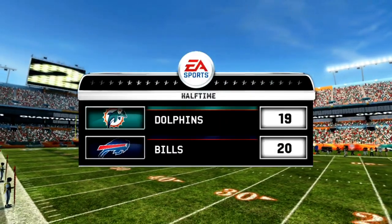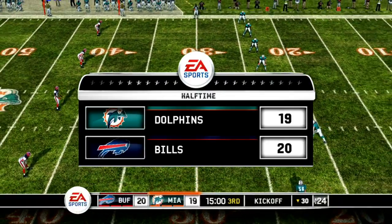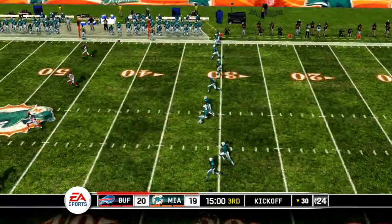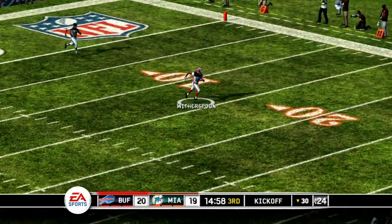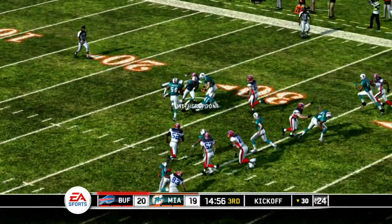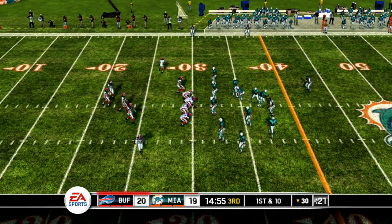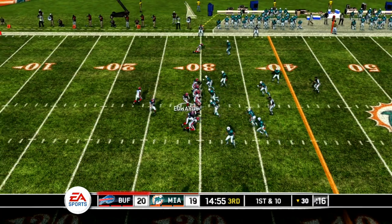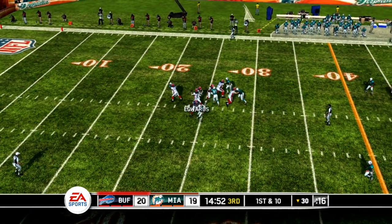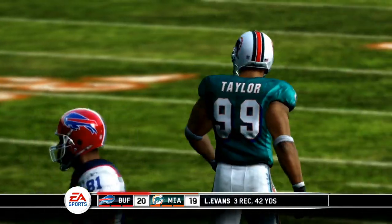Welcome back to Miami. He'll return it from the one. Brought down at the 30. First down now, and 10 to go. Ball on their own 30. Throws it out. It's there for the catch. Lee Evans brings in his 30th catch of the season.